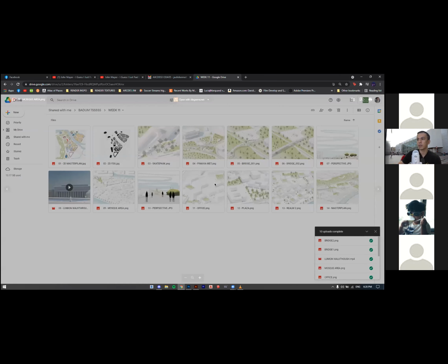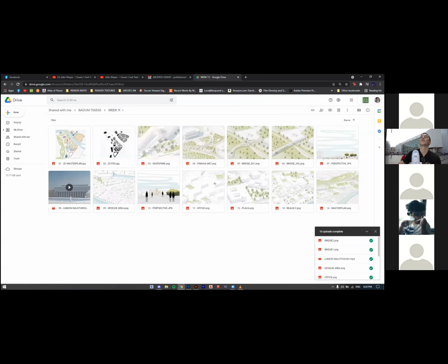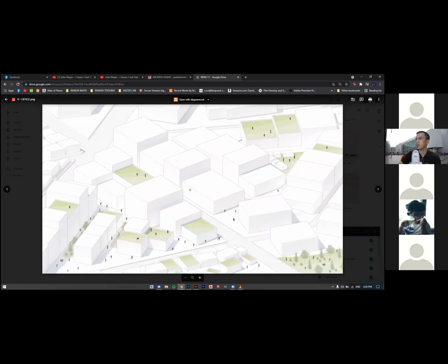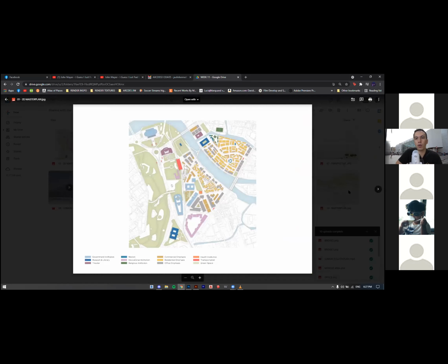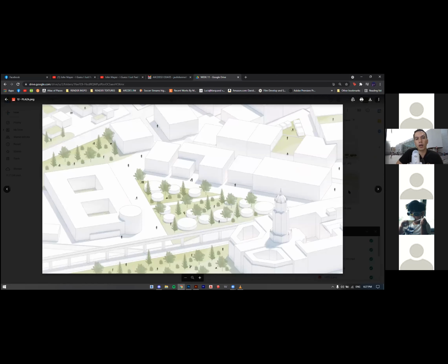And the same goes for the office area here. It's kind of the same thing, and we also duplicated this idea towards the other side. I think we should show it just over here. So that's it. And here's the master plan.